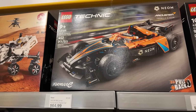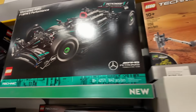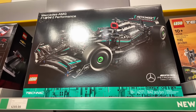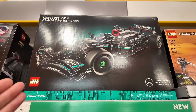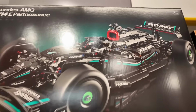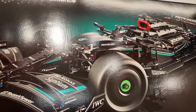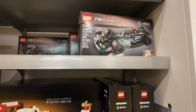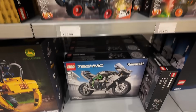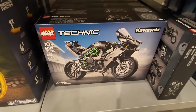There's also a couple other new Technic ones. There's another Formula E car right here, which is a $65 pullback car. And then there's the larger Technic version of the Mercedes AMG F1 W14E Performance. So you can get the large Technic one, which looks so detailed. I like the look of that one. It's much better than the McLaren, in my opinion, the orange one. And then there's the smaller one, which we had a look at moments ago. And down here, there's also the Kawasaki Ninja. So there's just so many new sets that came out in the Technic lineup here today.